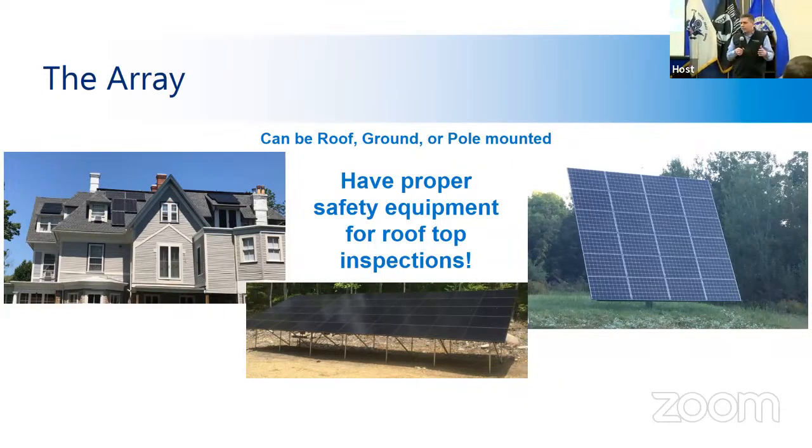Roof mounted can have additional challenges for inspectors. They could be on a steep roof, it could be very high up. You may need fall protection. It can be pretty difficult to inspect them. So you want to keep that in mind when you're doing your hierarchy of controls and your site evaluation. As you can see, ground and pole mounted are typically easier to see the connections, and you can get a much better view of the system. So they may be easier to inspect, but I would imagine that roof mounted are going to be the vast majority of the inspections that you do.